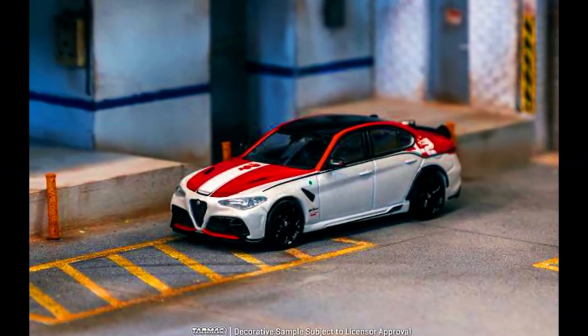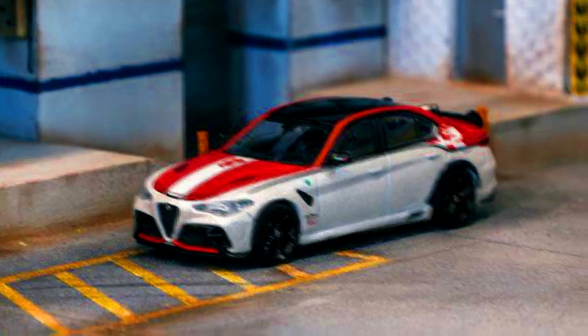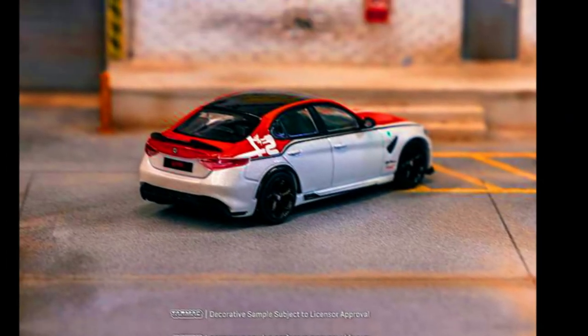An Alfa Romeo Giulia GTA in an F1 inspired red and white paint scheme. So pre-order this car via authorized resellers. Stock will be available at the web store once it is released.